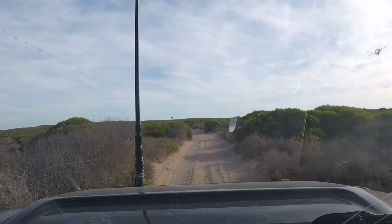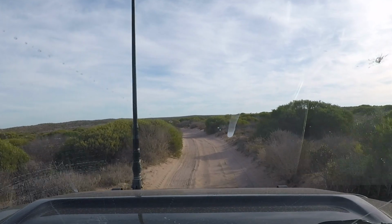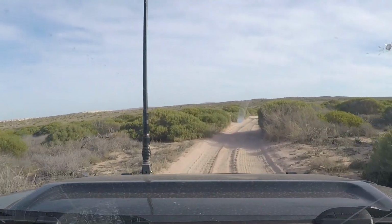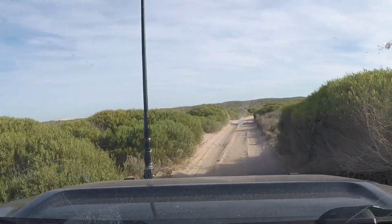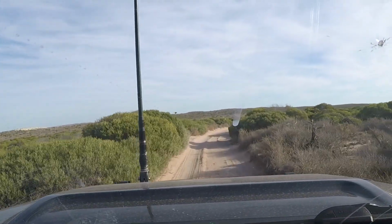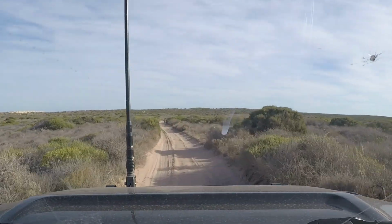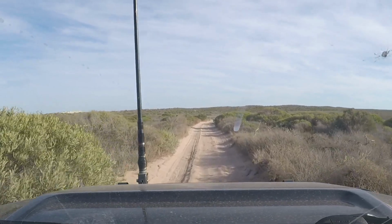I don't know whether I mentioned, but they only allow 20 cars on this island at any one time. Nine of them were coming off today, two of us were going on. So there could be a maximum of 13 cars on here at the moment. That's a pretty cool thing to think.